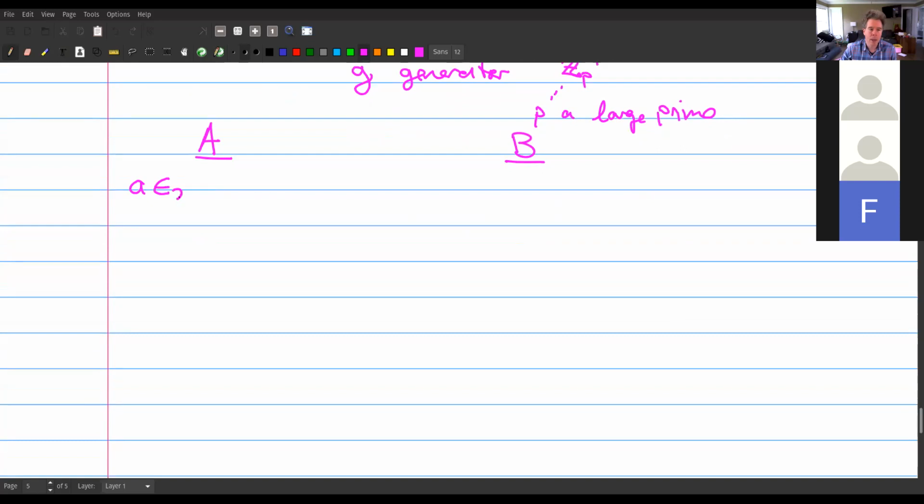So Alice selects at random some secret, and that's just something in the set from 2 to P minus 2. So P is huge, so this is a huge space of possibilities. And Bob does the same thing. He also picks one of these at random, from 2 to P minus 2. And they never reveal these secrets to anybody, not even each other. So this is the private part.